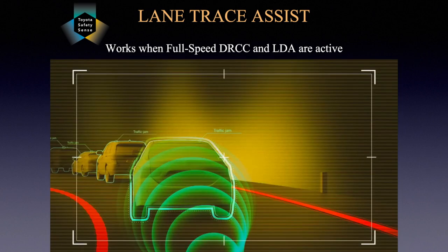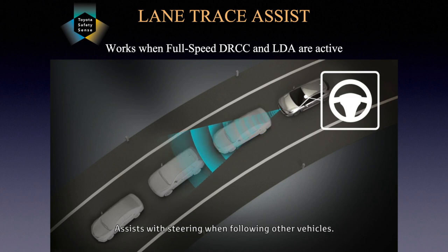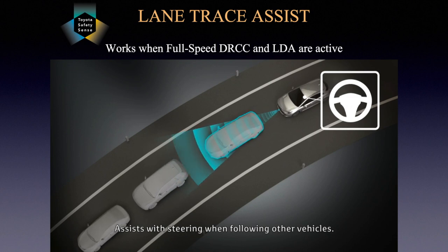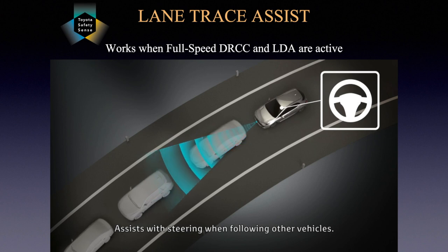It does require you to keep your hands on the wheel. So you cannot just release the wheel and relax, right? So you've got to keep your hands on the wheel. It will give you a warning if you release the wheel. And then eventually, if you don't hold the steering wheel, it'll shut off.